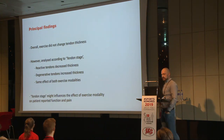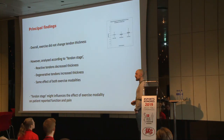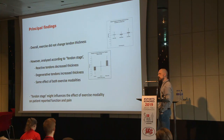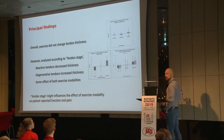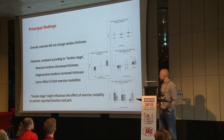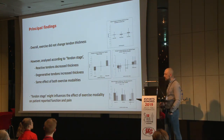So the principal findings is that overall exercise did not change tendon thickness. However, when we analyzed it according to tendon stage, reactive tendons decrease in thickness and degenerative tendons increase in thickness, and the same effects are seen for both exercise modalities. And the tendon stage might influence the effect of the exercise modality on patient-reported function and pain.